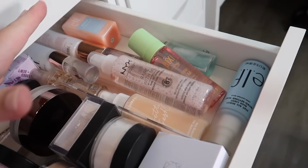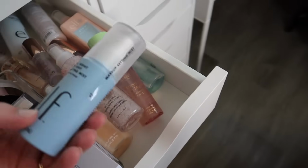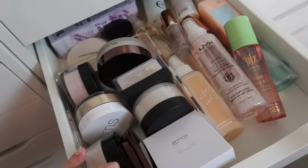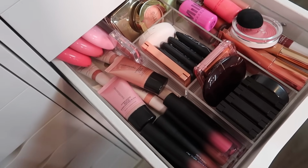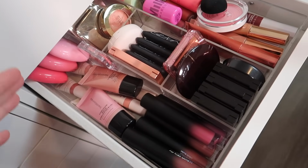For setting spray, I think I just got this one in the advent calendar, the Stay All Night Blue Light Micro Setting Spray. And I think we'll be good with this drawer. We also have quite a bit of room for blush and bronzer and highlight. I have 4 blushes already, so let's maybe grab like 1 or 2.